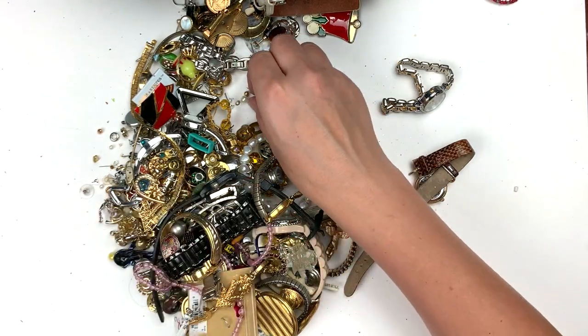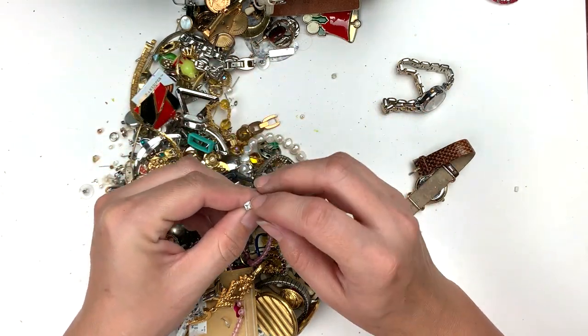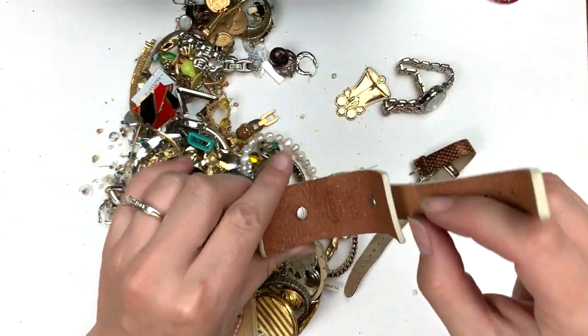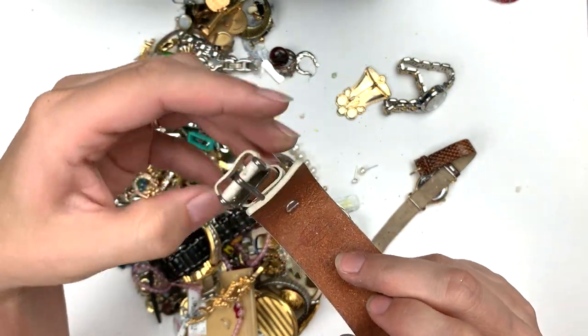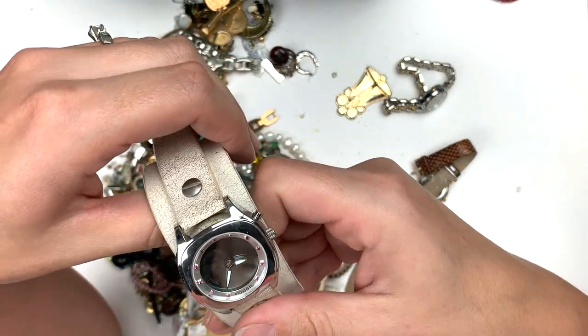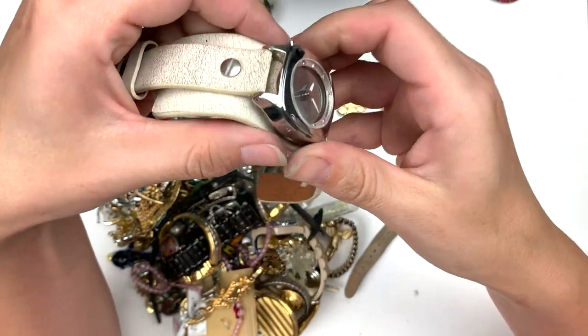I don't know what that is. Yeah, little random stud earrings. We've got, look at this. Ooh. This is fossil embossed. It's not very deep though, but the fossil is also here and there. Ooh, that's really cool. It's like ridiculously cool.